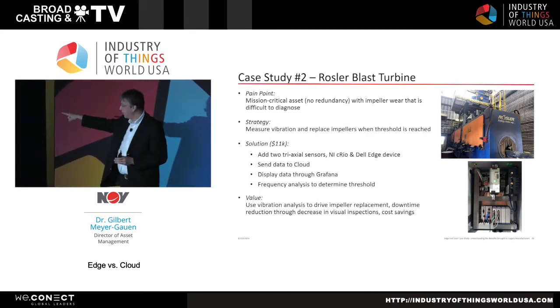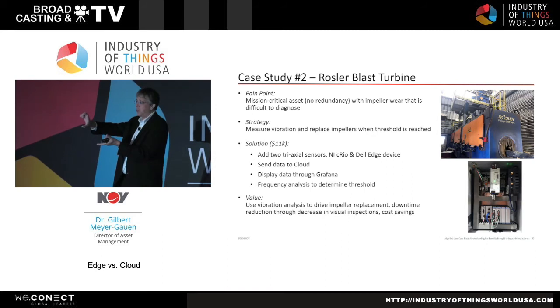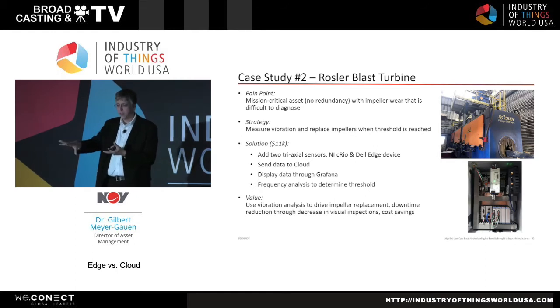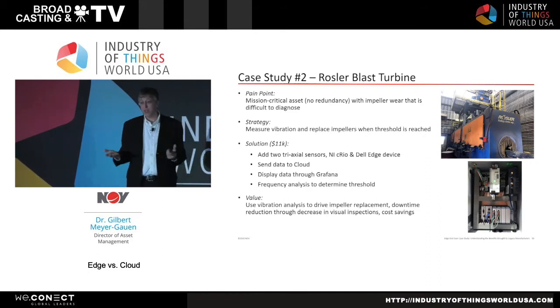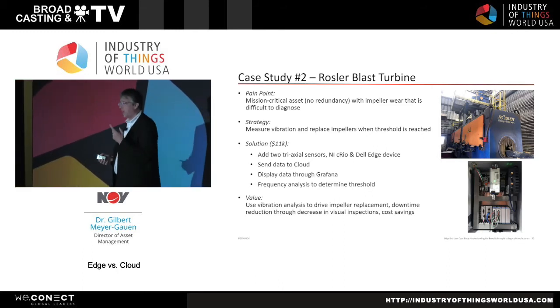So this Rosler is basically a blast turbine. It has two impellers that are kind of angled at each other. The impeller spins at about 4,000 RPM and throws small little particles at the drill pipe to strip off the coating. Obviously, it's a high-heat, incredibly destructive environment. The problem is these impellers wear out and they have to be replaced.